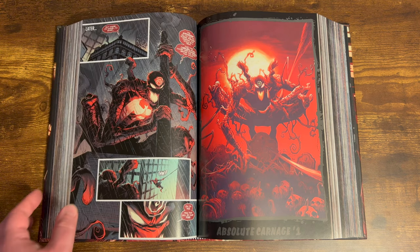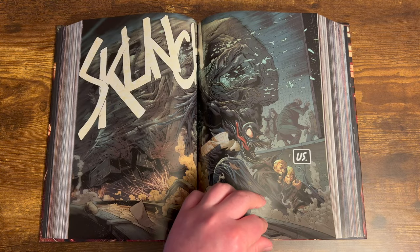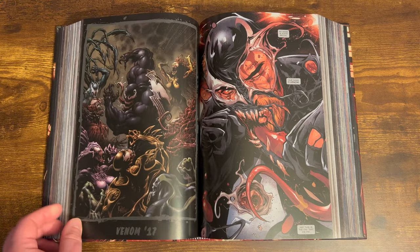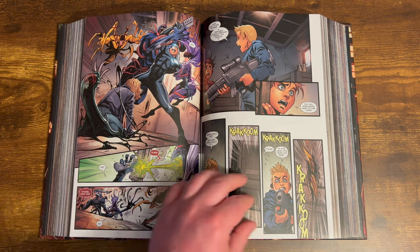But then it gets into Absolute Carnage. So you get Absolute Carnage right here, which is terrific, man. Love the artwork throughout all of this. Ryan Stegman is just a beast, man. He absolutely kills it throughout this book. He's the main artist throughout this whole omnibus. And man, I just love his artwork.